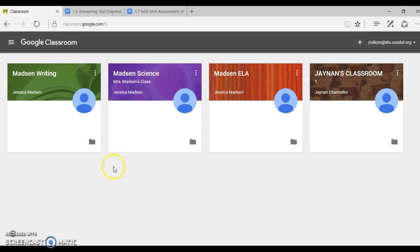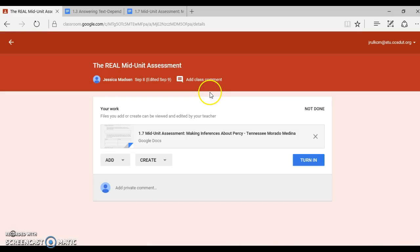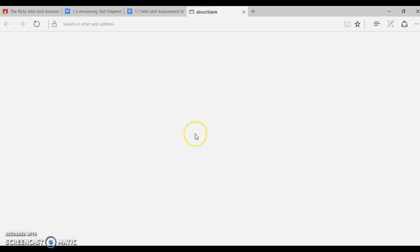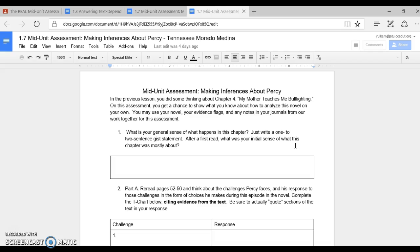I also wanted to show you Google Classroom, and this is where we go for our language arts assignments. What I like about this is that students can do the quiz or the assignment or the assessment online, then they can turn it into me, and after that I can make comments and then send it back to them, and they can read my comments and hopefully fix things up and then turn it back into me. So this is an assignment that we did. This is our mid-unit assessment that we did last week.